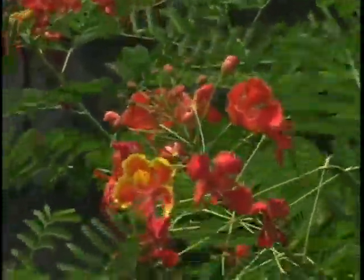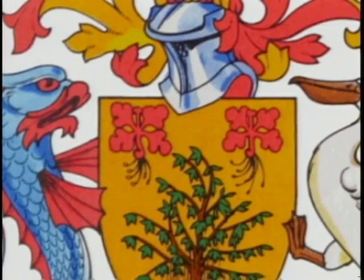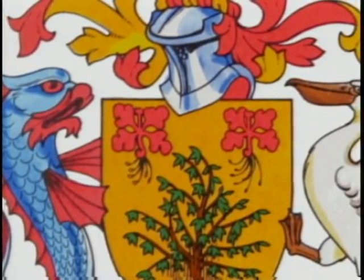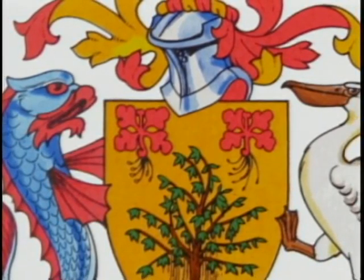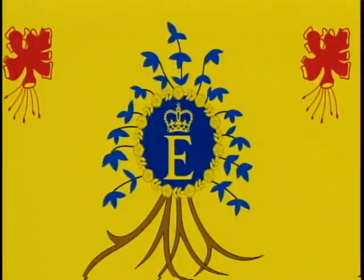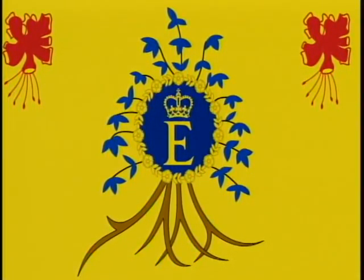Now, the Pride of Barbados is the national flower of Barbados. It is on the coat of arms of Barbados, prominently displayed with another tree in the center, that is the bearded fig tree, closely associated with the name of Barbados. But the Pride of Barbados also occurs on Her Majesty the Queen's personal Barbadian flag.